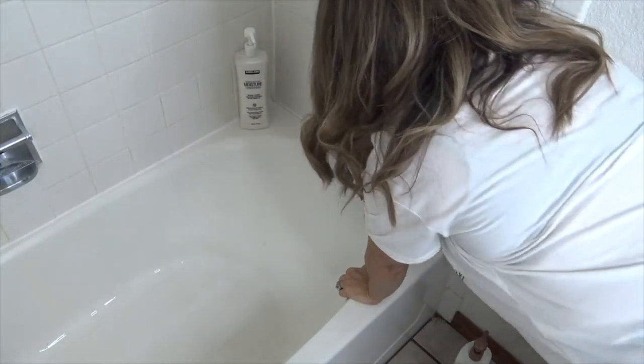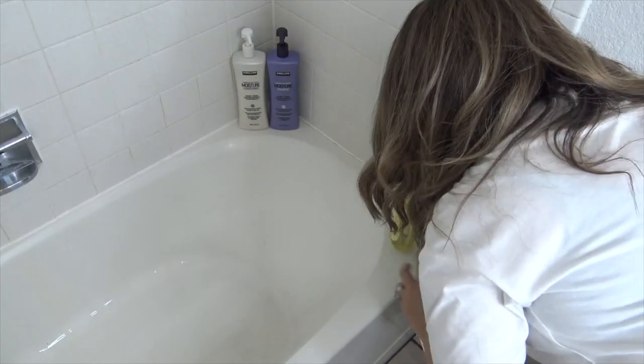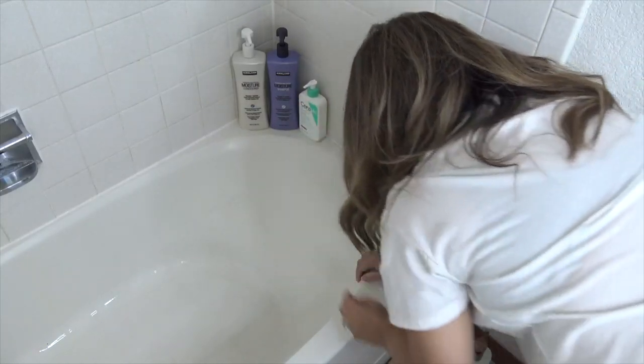Going to go ahead and put all the shampoo back into the shower as best as I can until I find a new hanging system that I think will work for the kids.